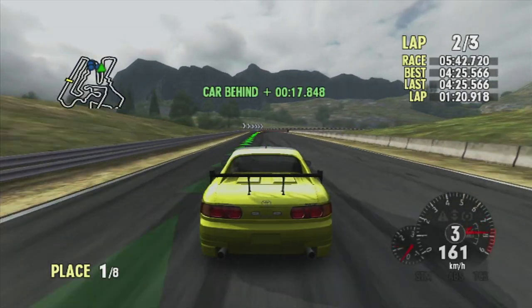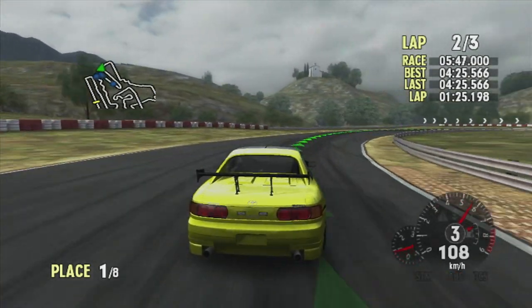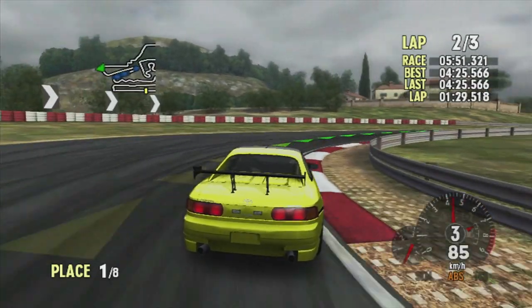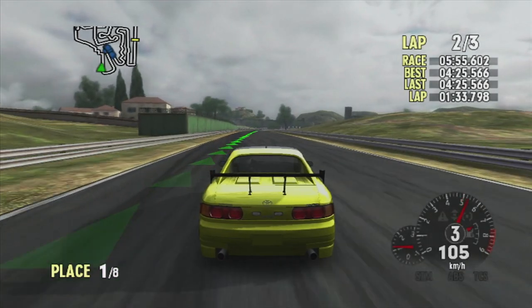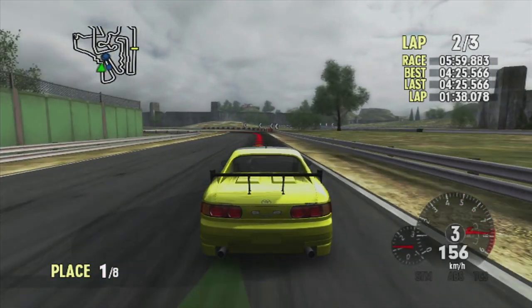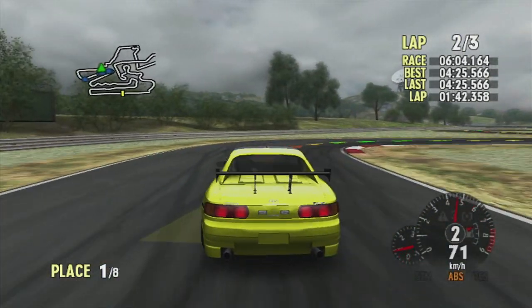Lovely. We're only on lap 2 of 3. That's why I don't like this track, because it's too long. Like 4 minutes 25 for a lap. We're easily looking at 13 minutes and 20 seconds. 13, 15, something like that.